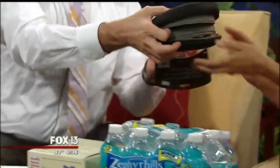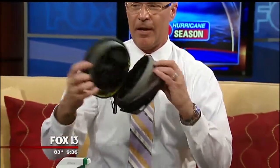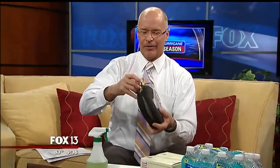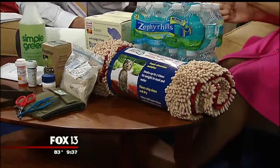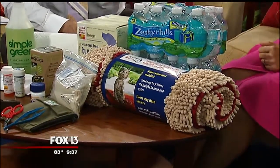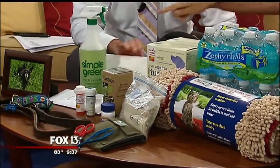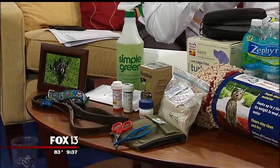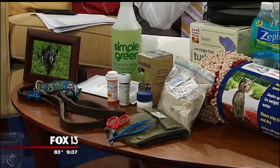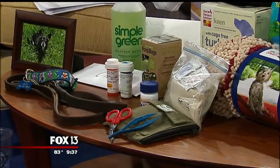Hold on. I want people to see, because you've got the bolts right there. They pop up, and it zips together. That's cool. It's all about convenience and ease. Towel, some kind of absorbent towel to take with you. Your poop bags, for sure. You've got to have those. Your cleanup materials. You need to take your dog's medical records. Each shelter or even a hotel or a motel, wherever you're evacuating to, they're going to want to see that he's up to date on his records, on his shots.